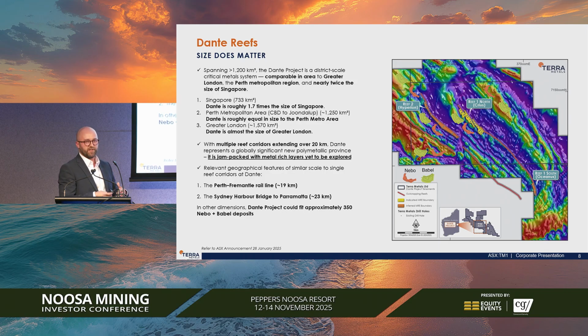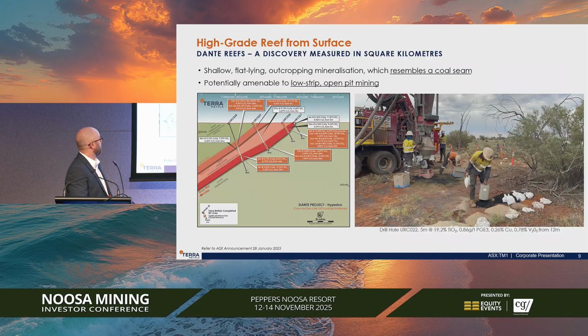So this project could fit 350 Nebo and Babel resources in it, and it's not moose pasture, it is metal rich. So it's not like we get big areas where there's no reef, there's no metal, it's just layer upon layer upon layer, and it keeps going.